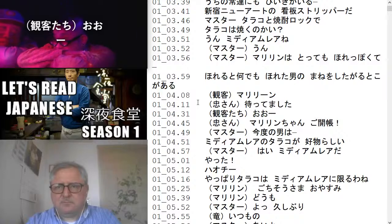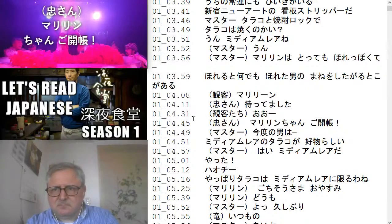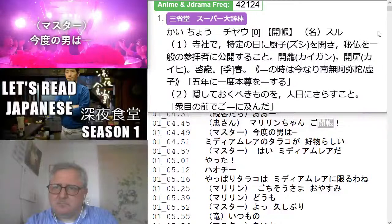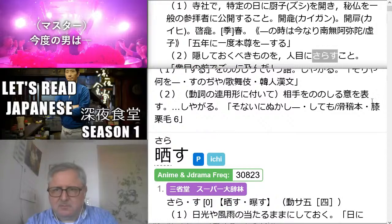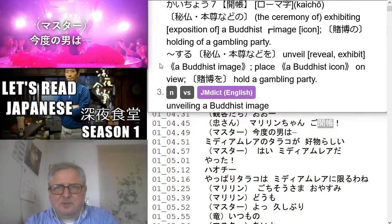Now, where are we at here? There we go. Marilyn-chan, akokai-chan. Next time. I know it's like open notebook, but let's see if it's a phrase in and of itself. Let's see. Kaicho. Hidden okubeki. Oh, so reveal the hidden stuff. Okay. Unveil, yeah, the unveiling. So, kaicho.